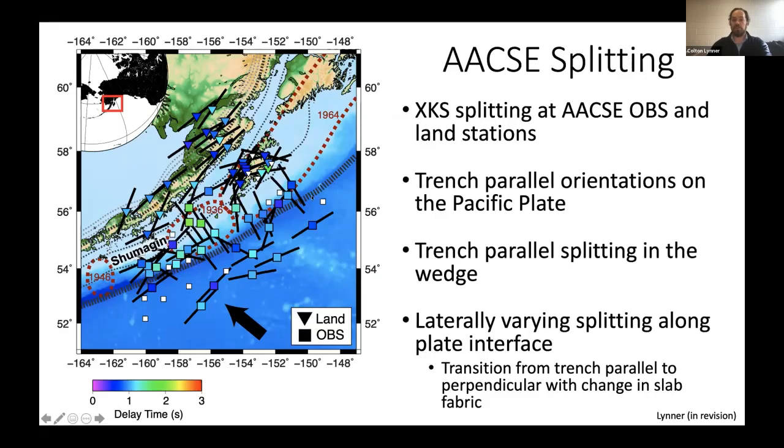So the offshore and the Pacific, we have all of these stations out here. These are trench parallel in nature broadly, and this is true for all of these further offshore stations. We see a similar pattern when we look further back in the mantle wedge. The stations back here on the actual Alaskan Peninsula are sitting over several tens of kilometers of mantle wedge material, and these also have some variance to them, but are largely trench parallel in nature.